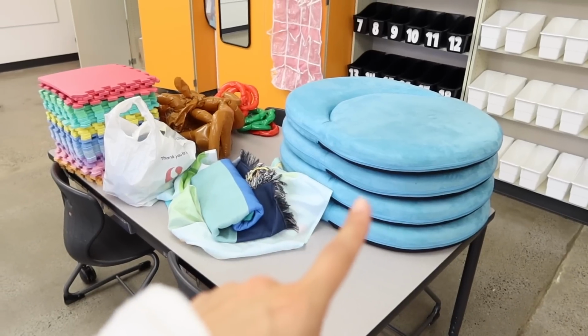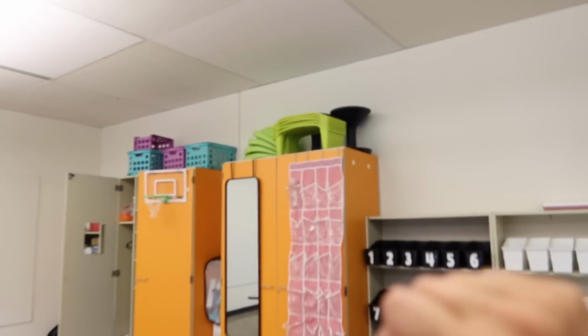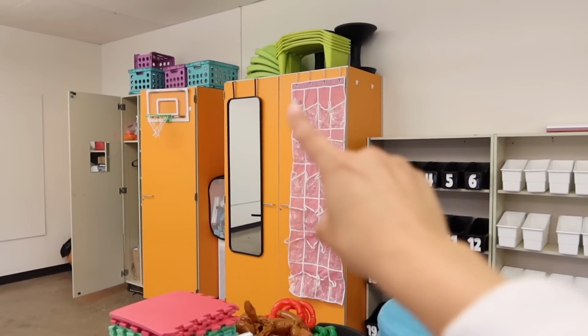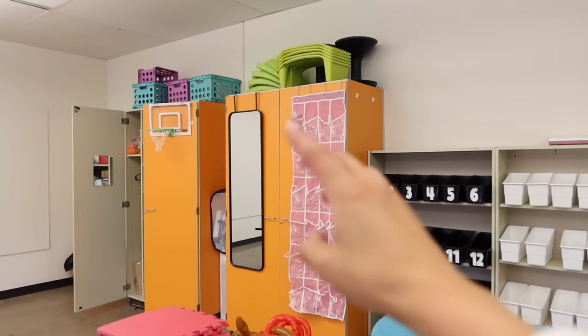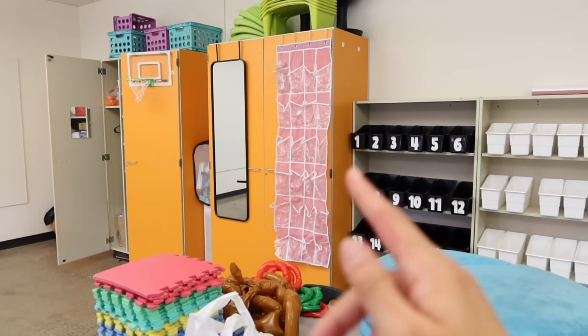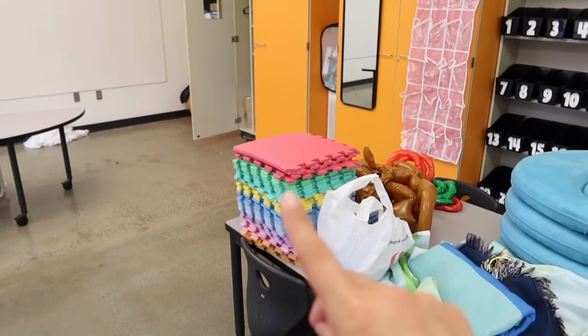These blue chairs, I'm not really sure where I want to put them yet. I might just throw them up there, but I'm not sure yet. I did hang up my mirror and my water bottle station, but I know first graders are not gonna be able to reach that, so I might have to help them. Or maybe I can add a little step stool or something. I don't know.